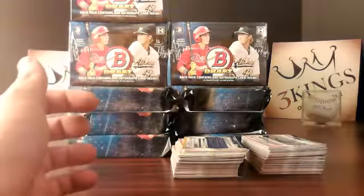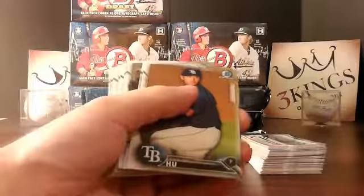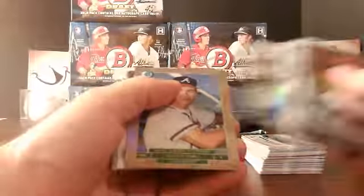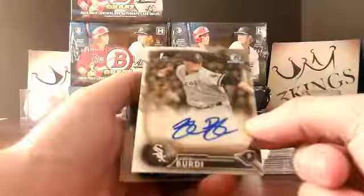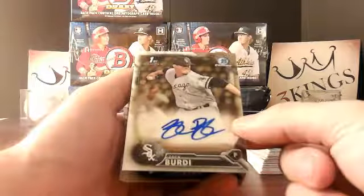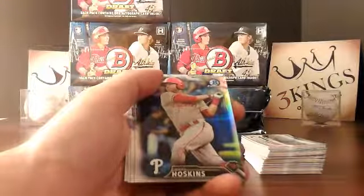Zach Collins getting away from me. Draft history. Got a Zach Birdie auto to the White Sox. Pretty good start. Green auto, gold refractor. First box, not bad. Not bad at all.